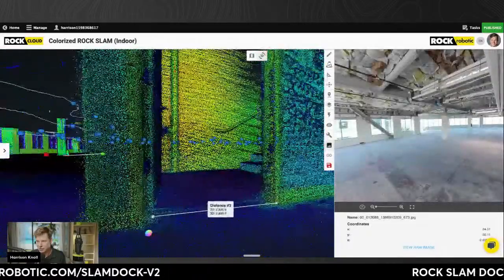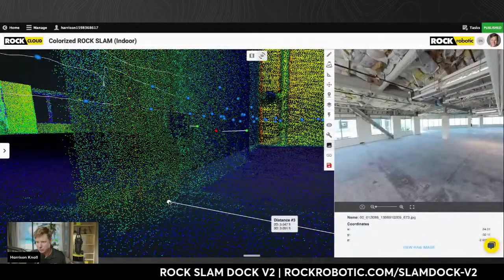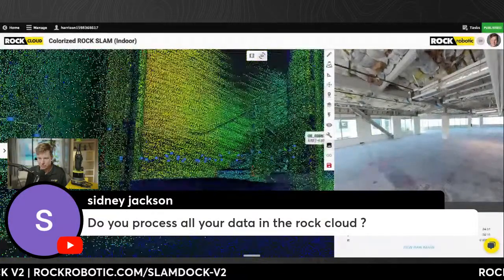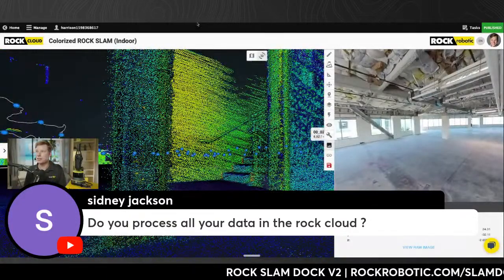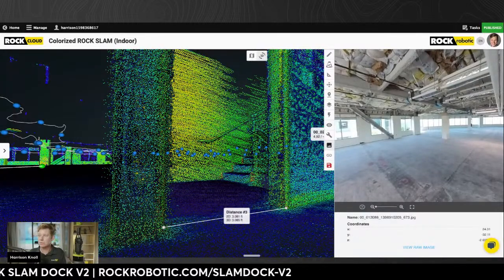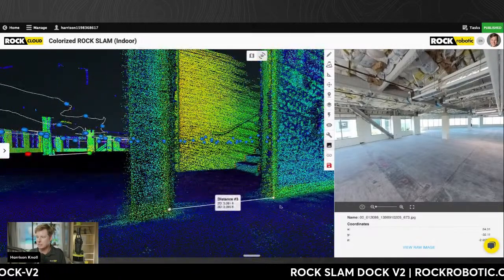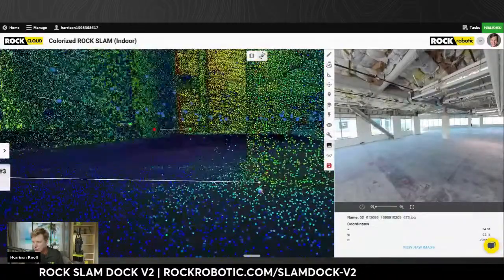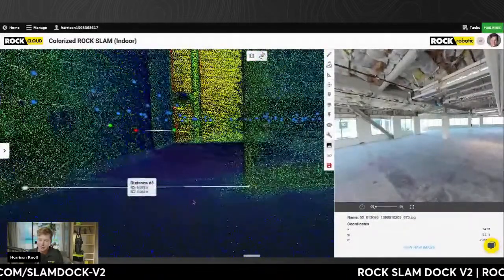Am I on the door? Oh, that's the door jamb right there. 3 feet? How wide's the door supposed to be? 36. Okay, 12, 24, 36. So it should be 3 feet. Let's see. So if that was the right point. All right, I gotta keep playing with it.